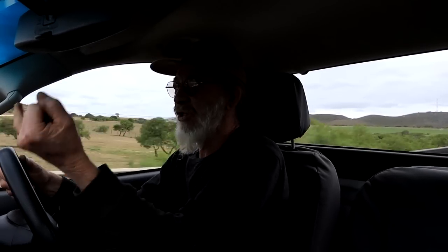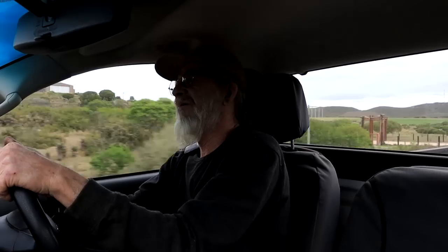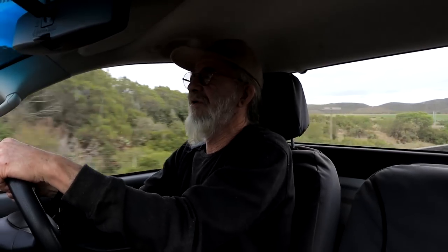I know that in the UK, in Australia, and then of course here, people drive on the left side of the road. I'm not sure if any other countries do as well. If you know, let me know. I'd be interested.